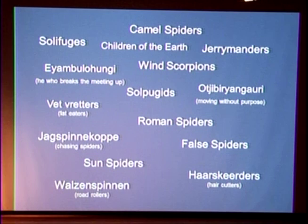They're also called, this one I'm not even going to try to pronounce, but in some parts of the world they're called this word, which means moving without purpose, again, because of their erratic movement. They're called chasing spiders, Yagspinacopa, in some parts of Africa, again, because they just run and run and run.